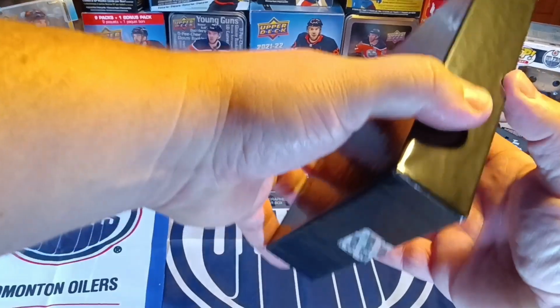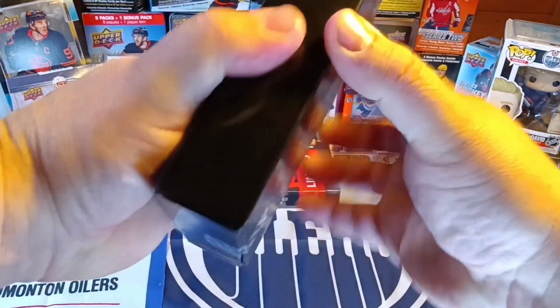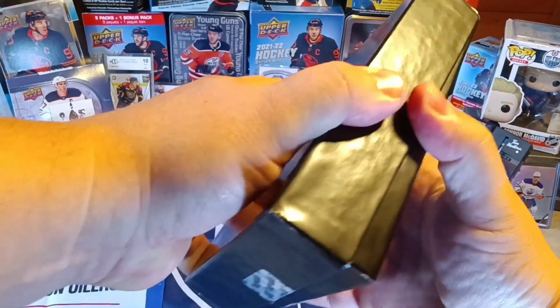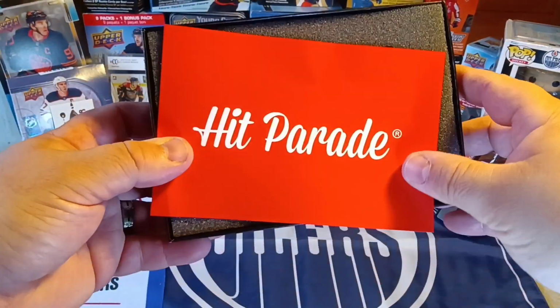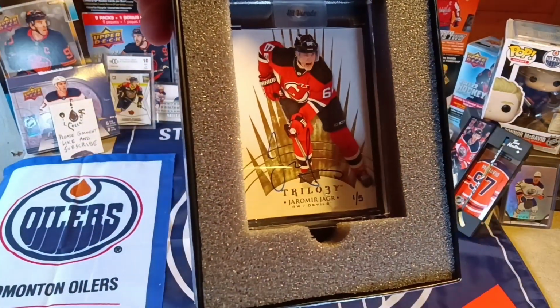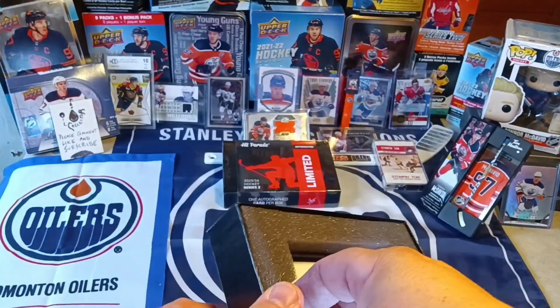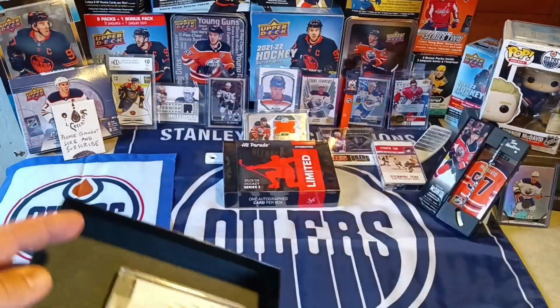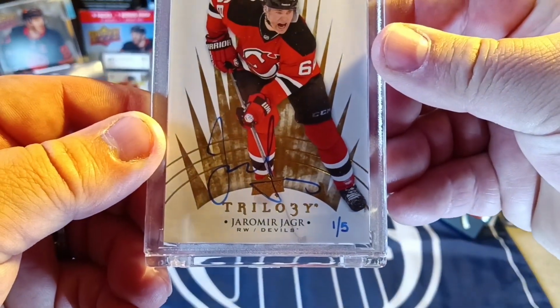Oh boy, $250 right here, Canada. Jaromir Jagr. Cool. One out of 5.